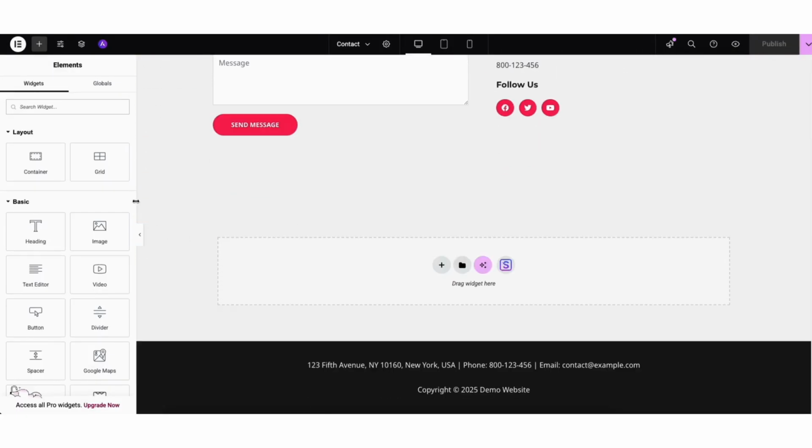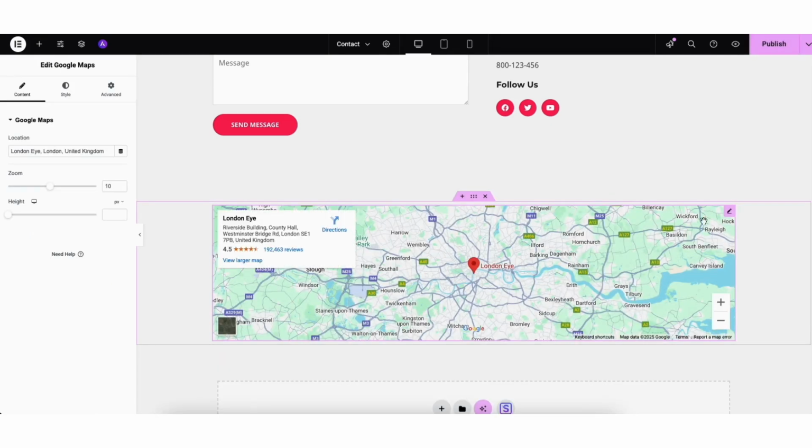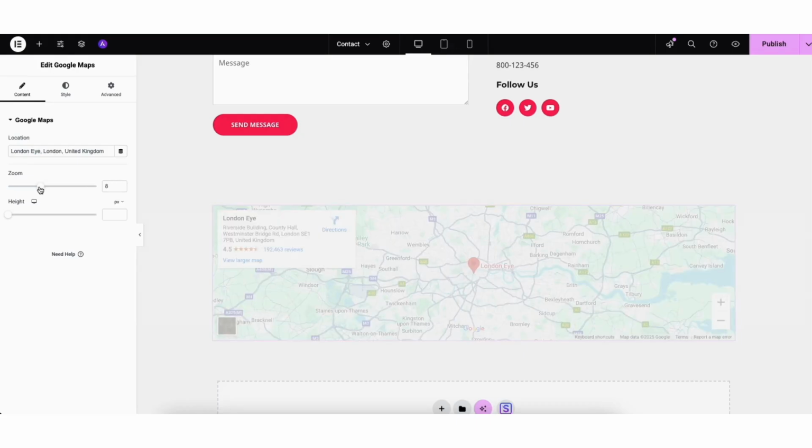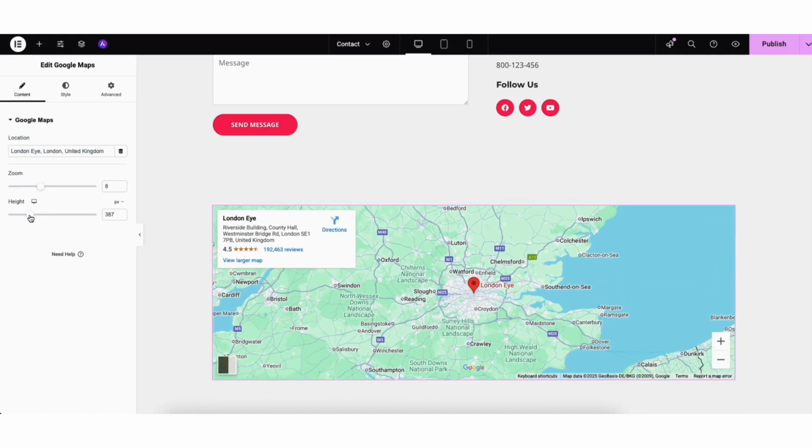Find Google Maps over on the side and drag it into the page. Hover over the map and click the pencil icon. Where it says Location, you can put in the address of your business. You can toggle zoom to get the map to look how you want. The height will change the height of the map.